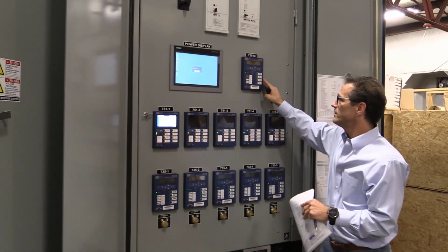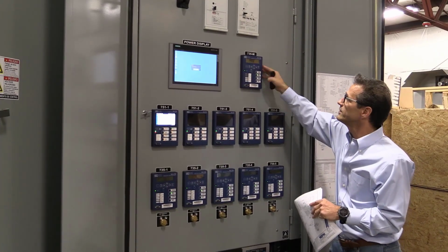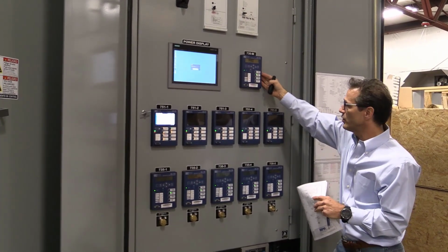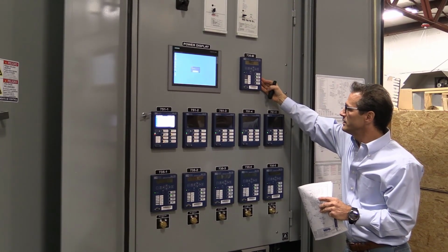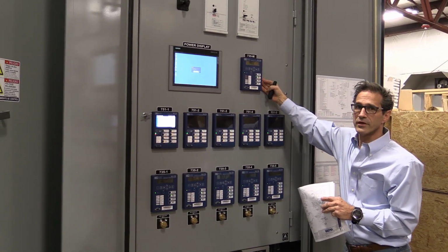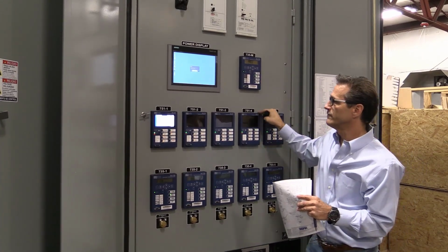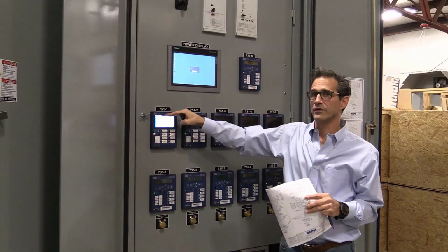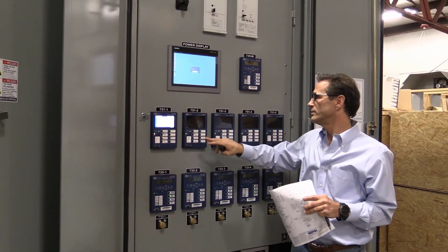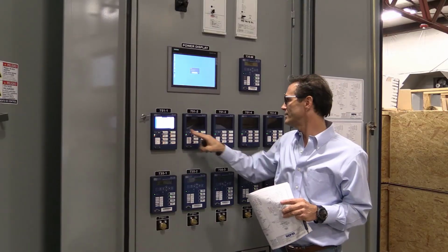And this relay, not only does this meter, I guess we would call it power quality meter, not only does it meter, it also provides protection parameters for the 751 relays here. So we have 5 751 relays here. You can see we have touch screens on them.